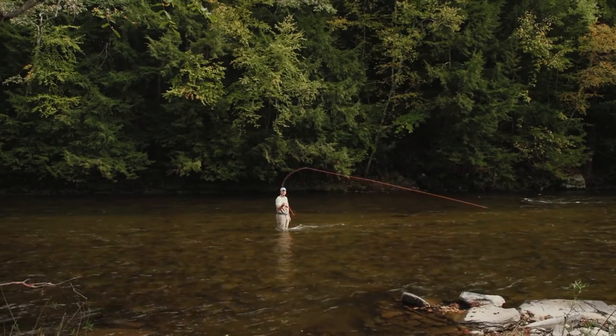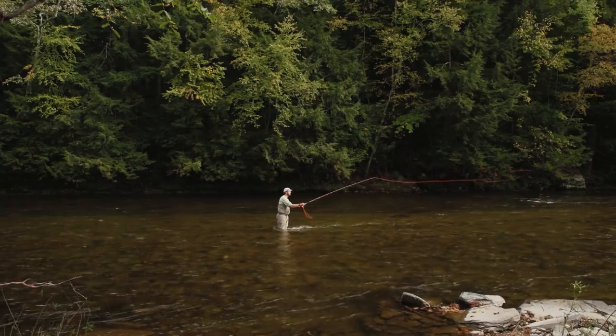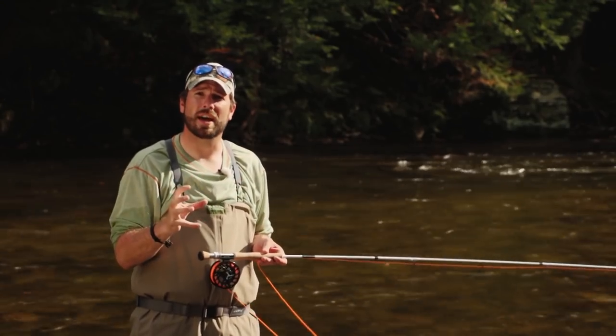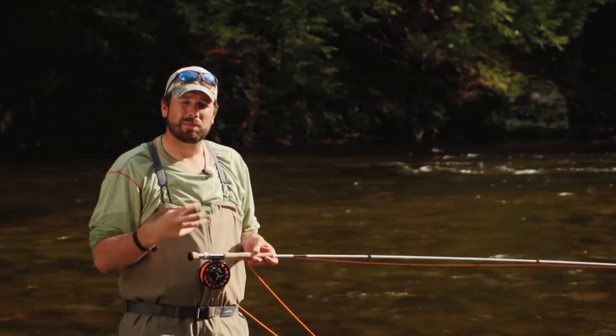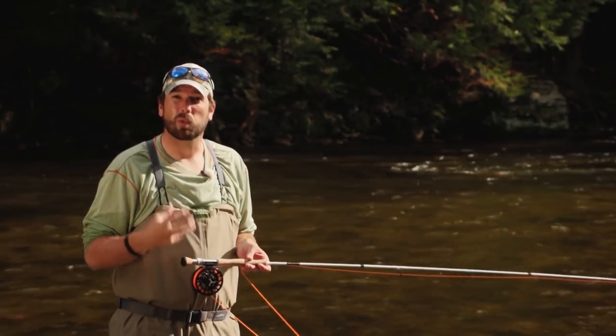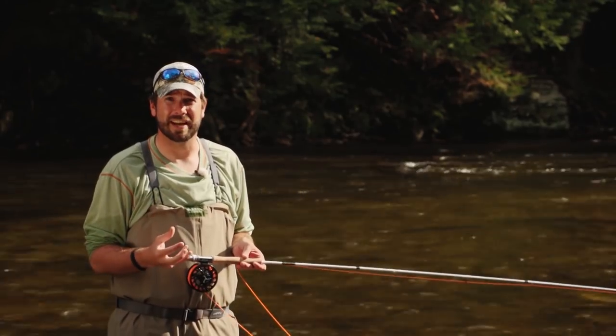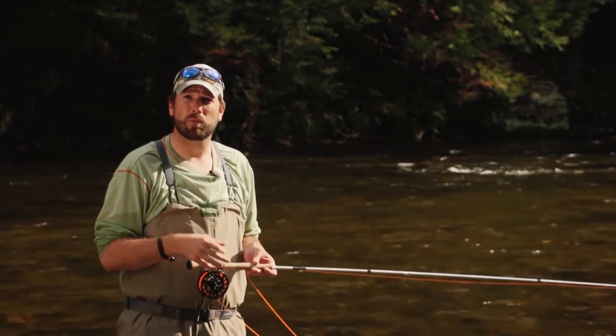The fifth most common thing I see is probably that tailing loop. Now that tailing loop is when that fly line hits itself and causes a knot. If that happens, a lot of times people like to say it's because of the wind, it's a wind knot. You may have heard that before. Well, the reality is it's usually a bad casting knot. And it can be caused by three different ways.